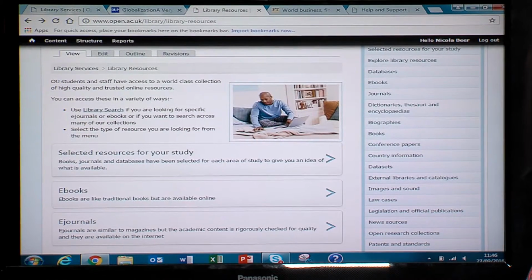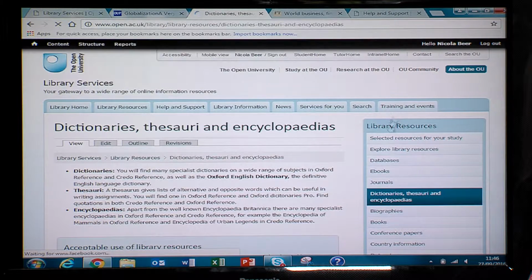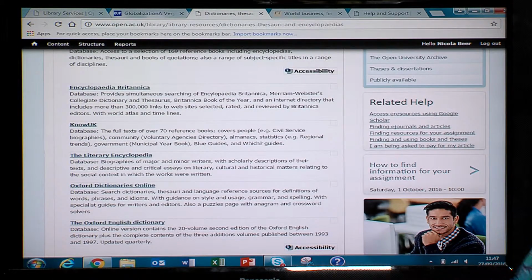Okay, let's do that then, because we've only got a few minutes left and there's a lot to get through. But this is a great service here, I think, and you can see all of the tabs that are fairly self-explanatory that students can click and access. So this is the library resources page, and down the right-hand side it shows a list of the sorts of things we have. For example, we have some dictionaries, thesauri and encyclopedias. If you click onto that page and scroll down a bit, you can see all sorts of things here that can be really useful. I'm not going to go through everything now, but there's a list of places that you can get started. Okay, brilliant, excellent. So people can go and have a look there.